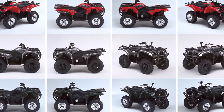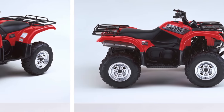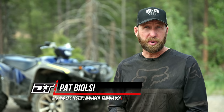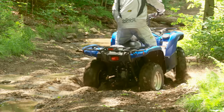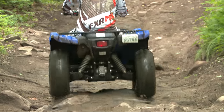In 2002, the Grizzly saw its next big move up the evolutionary ladder with the introduction of the 660 single, along with independent rear suspension. So going to the 2002 model year, we launched the Grizzly 660. There's a couple key innovations for the 660. Number one was independent rear suspension. The previous Grizzly 600 was a solid axle rear suspension. IRS was a big deal. It really enhanced traction, it enhanced comfort, terrainability was drastically improved.